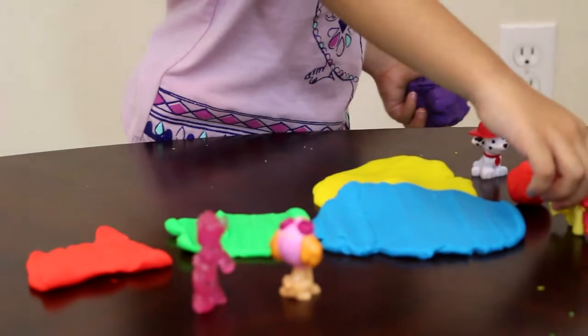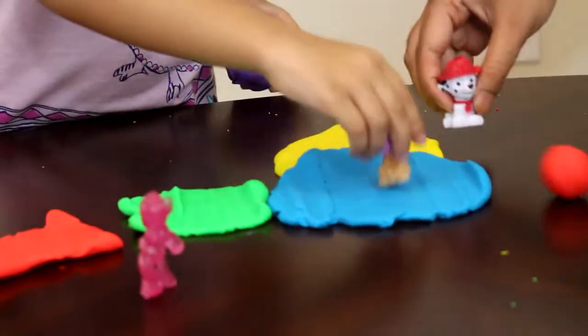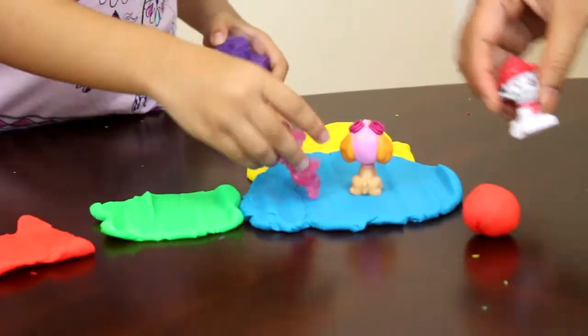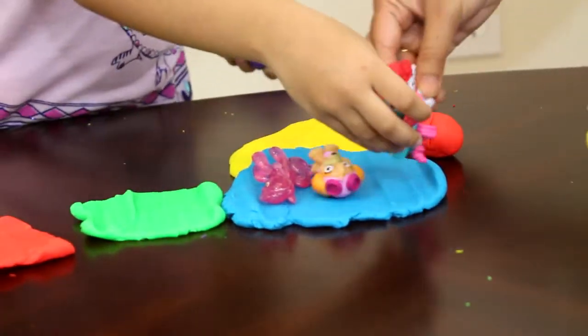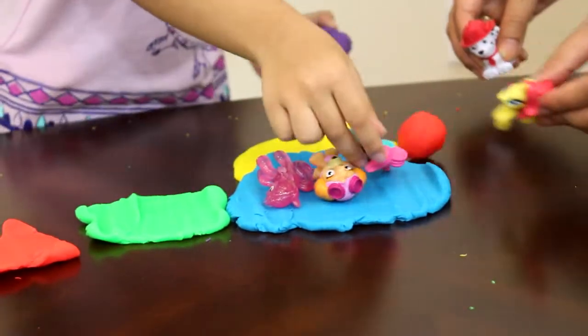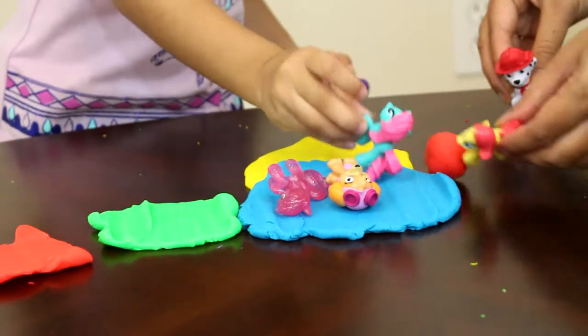Mama, he wants to share. Oh, he wants to share? You both want to play the ball? Yay! Go! They have so much fun in the water. Red ball! We are playing the red ball. They have so much fun in the water. Oh, they are swimming? Yes, I like water.